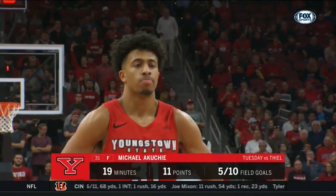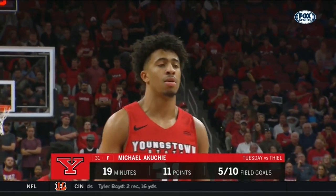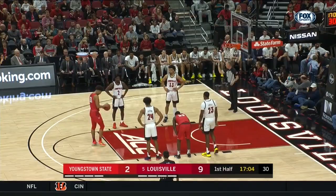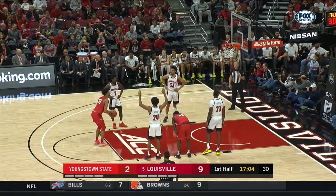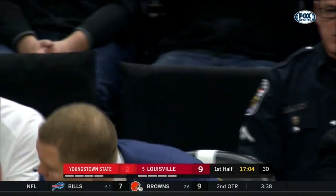Youngstown State is coming off a win Tuesday in its first game against Thiel College out of Division III in Greenville, Pennsylvania. 101-53, and they shot 53% as a team. But this is where they struggled. They were just 12 of 22 from the free throw line. Well, it's still building at Youngstown State. They were a team of freshmen and sophomores last year.